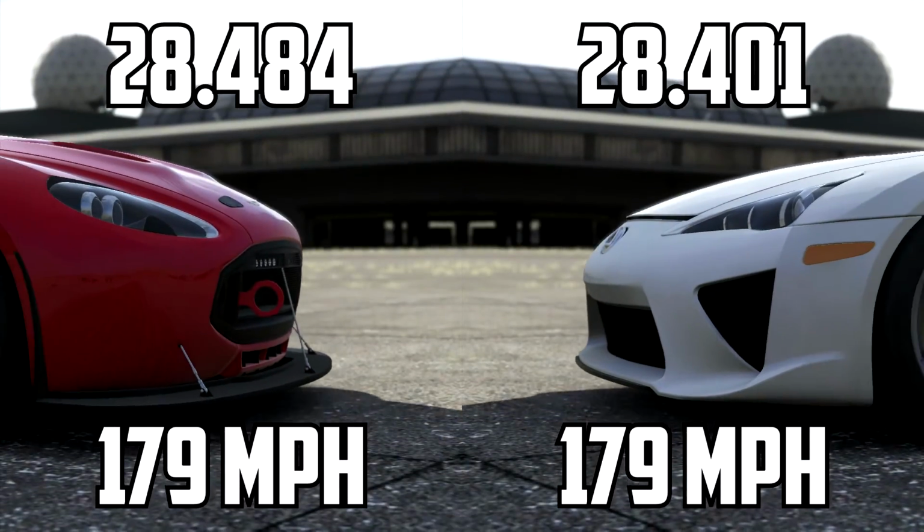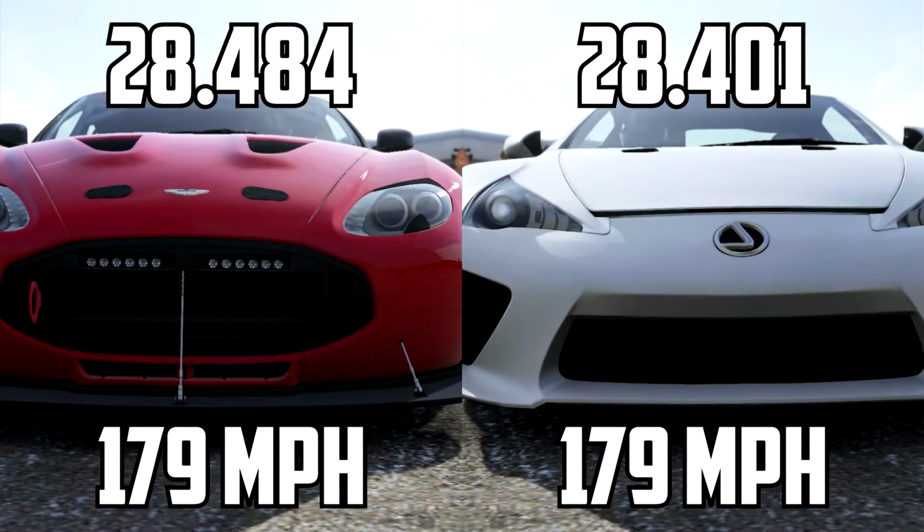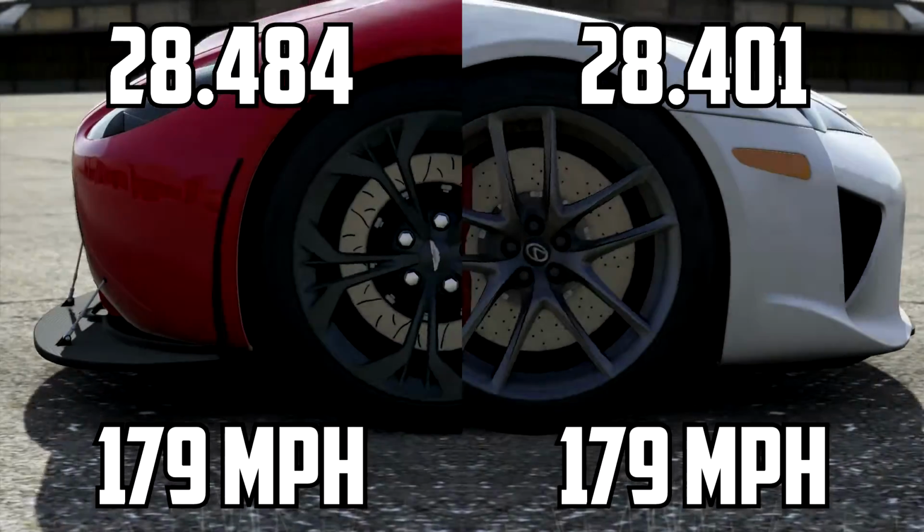The LFA takes the fifth and final race with a time of 28.401 seconds, and both cars hitting a top speed of 179 miles per hour.